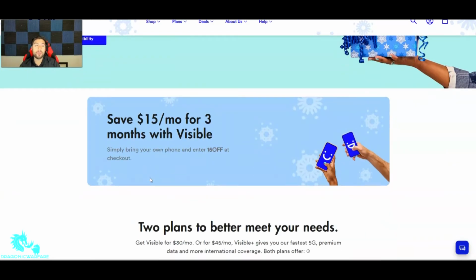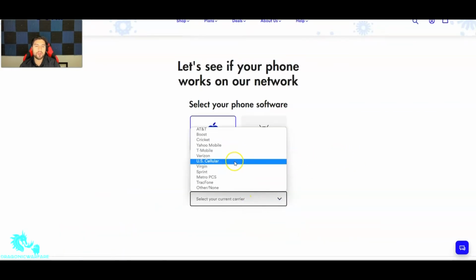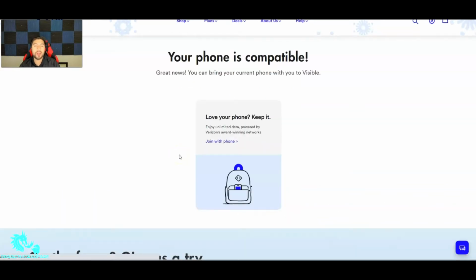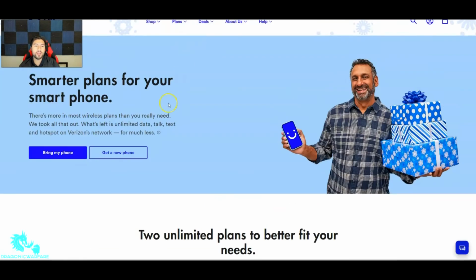If you just bring your own phone, of course, you have to check your phone compatibility. Let's say you do have an iPhone, I have a 14 Pro, so here's all the carriers. But let's say mine is unlocked, so let's just do other. And then, of course, it's going to ask you for the IMEI and all that stuff. Great news, you can bring your phone with Visible, so you can join with your phone. It's going to ask you for the IMEI and then get that. So you can check out the plans. Let's look at that real quick.